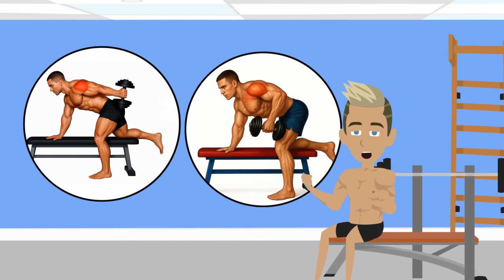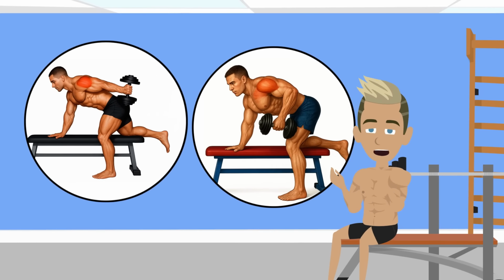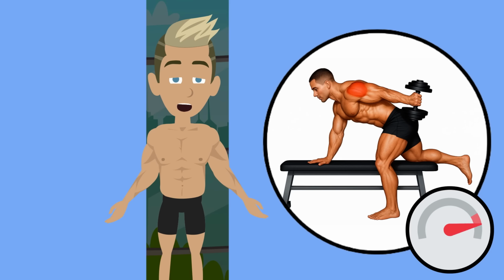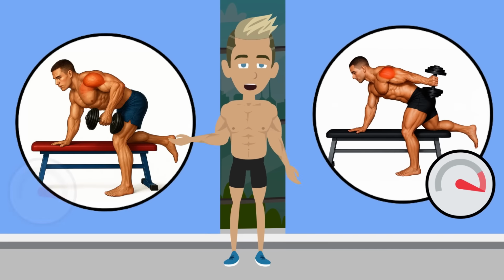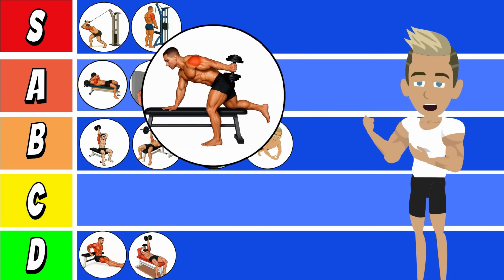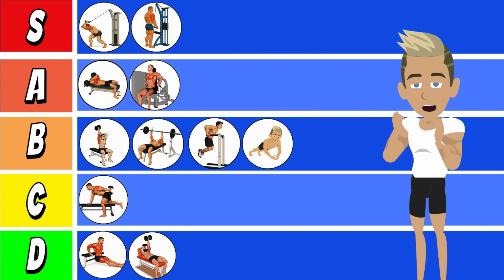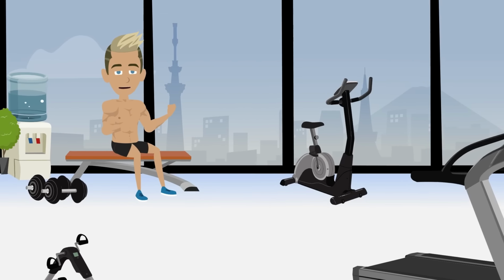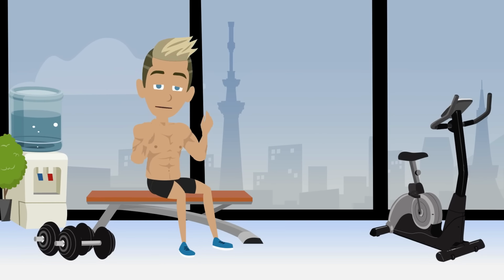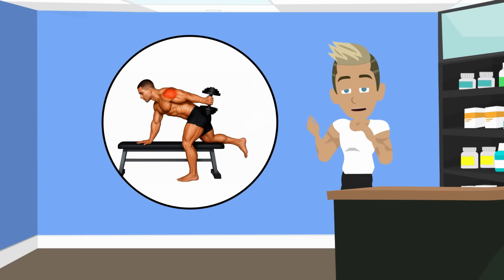Next up, the dumbbell kickback. Let's be real, this one's more for the mirror than the muscle. You only get serious tension at the very top of the rep, and the second that dumbbell drops a few degrees, your triceps clock out. We're ranking it C tier, and here's why. It's decent for mind-muscle connection, but not for mass. There's nothing inherently wrong with it, it just doesn't give you enough time under tension where it counts. Use it as a finisher if you want that pump selfie moment, but don't expect serious gains.